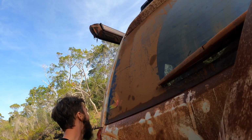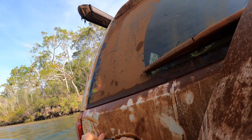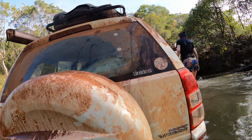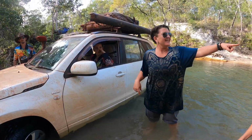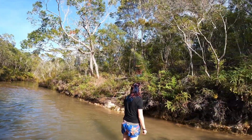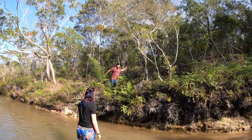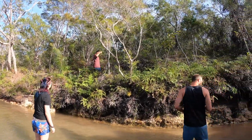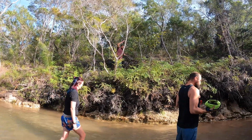With the angle the Patrol was pulling the little Suzuki on, the snatch just wasn't going to work, so we had to go to plan B and go to a snatch block up in the bushes off one of the bigger trees. You can tell it's been done a few times because there's actually a path up there. I'll go up, turn around, then come back and put the winch this way.